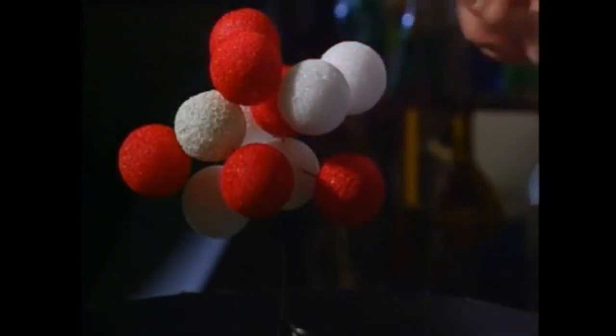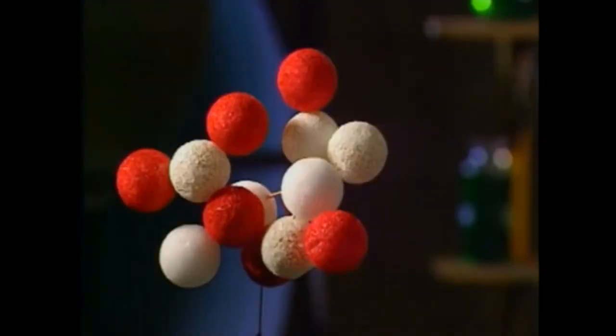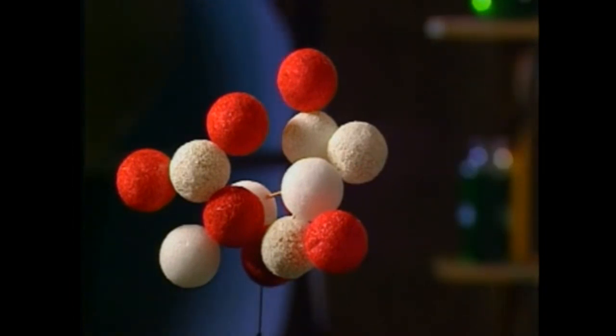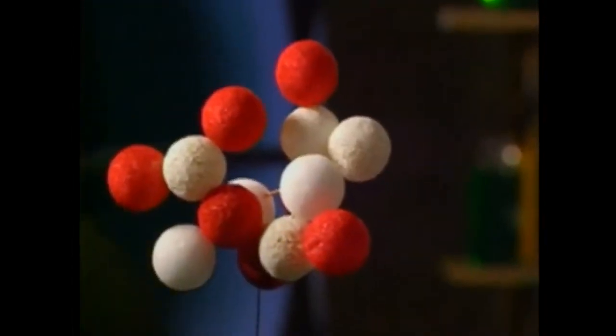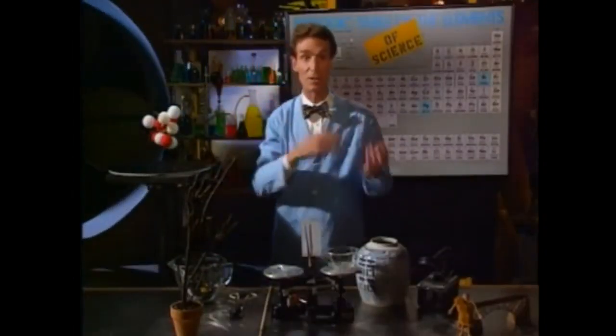And atoms are made of even tinier pieces of stuff, called protons and neutrons. Now, most carbon has 6 protons and 6 neutrons. We add them up and we call it carbon 12. Here's the thing. There's another kind of carbon with 6 protons and 8 neutrons, and we call it carbon 14. Carbon 14, or radiocarbon, is slightly radioactive. And it's natural. It's just a little bit radioactive. That makes it unstable. So carbon 14 breaks down into carbon 12.